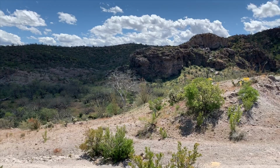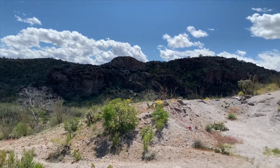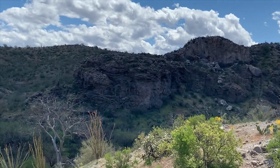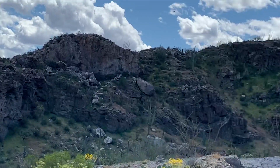Well, everyone, I ate lunch. Sitting here eating, I didn't think about this, but you look at this mountain right here, and then you look at this little piece of mountain in front of me. That all looks volcanic all the way through there.